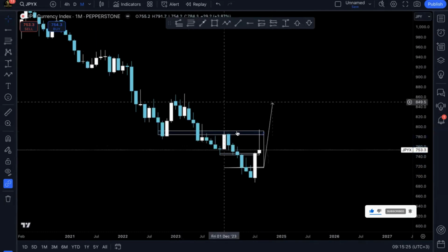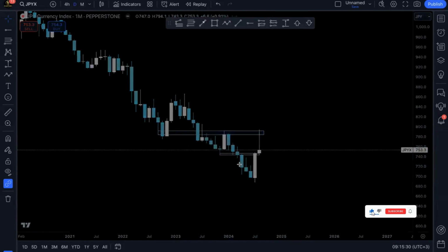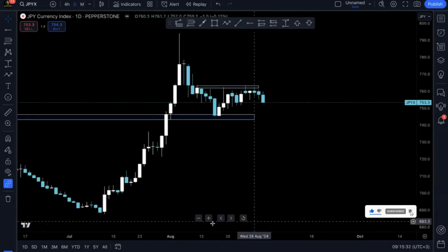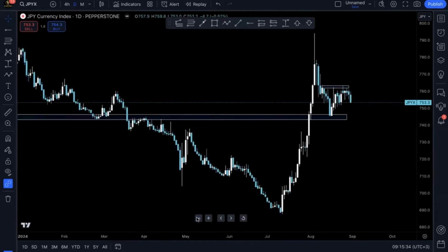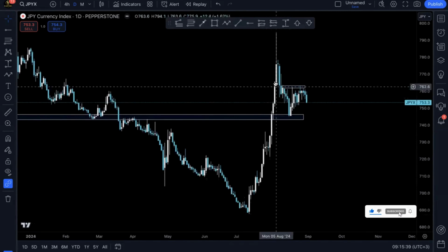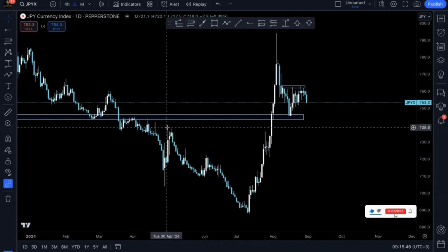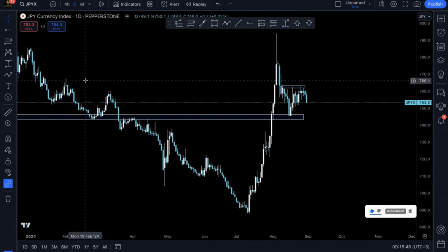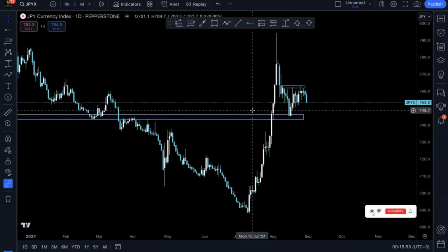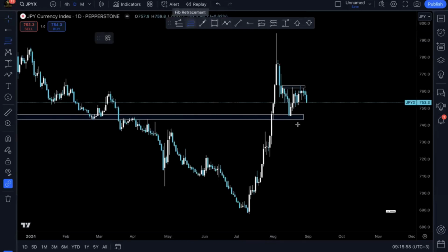So where exactly am I going to be looking for potential buying opportunities on JPYX? As you can see on the monthly, prices have not yet broken any high, but if you look at it from a daily perspective, you can see it took out a couple of highs, this high, this high, this high, this high. So obviously on the lower time frames, it is bullish. So will it maintain this bullish momentum and break the higher time frame perspective? That's what we are aiming to see.